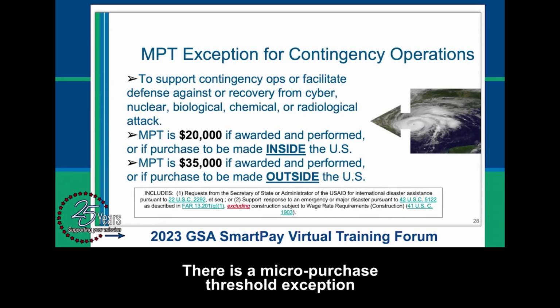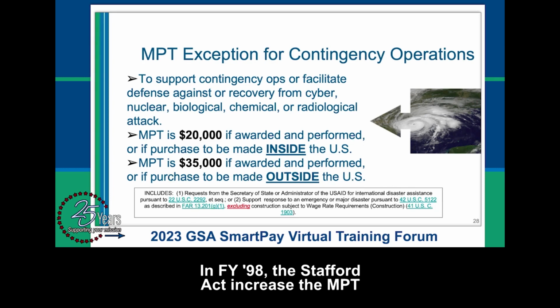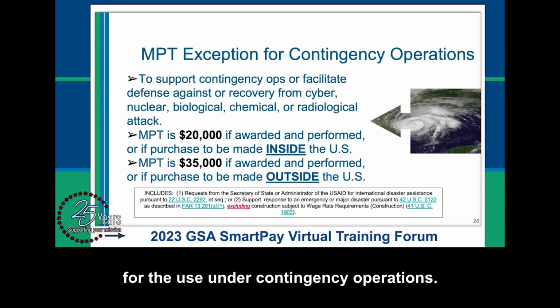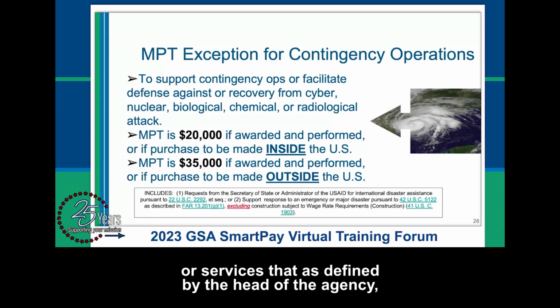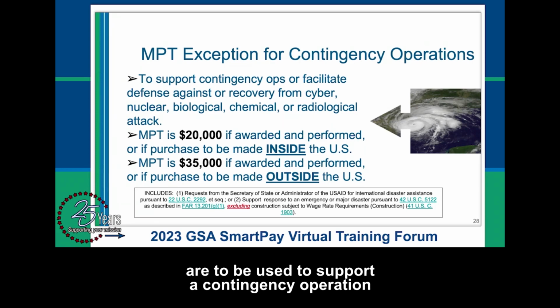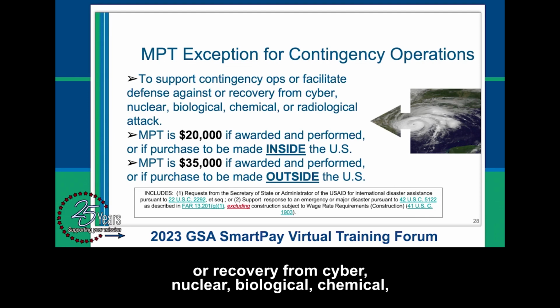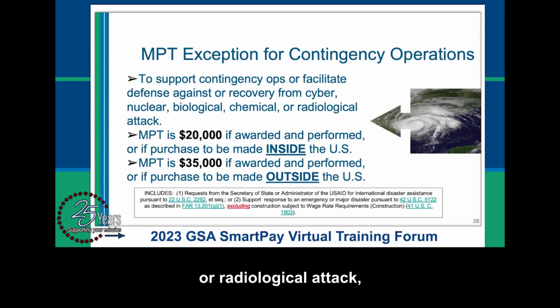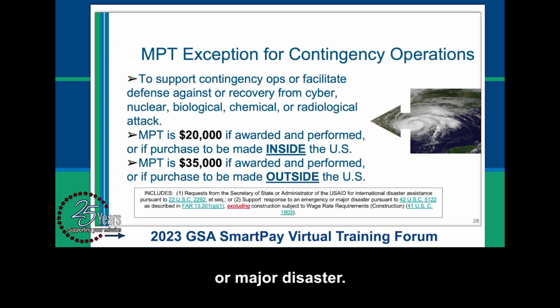There is a micro-purchase threshold exception for contingency operations. In FY 98, the Stafford Act increased the MPT for use under contingency operations. Contingency operations include the acquisition of supplies or services that, as defined by the head of the agency, are to be used to support a contingency operation or to facilitate defense against or recovery from cyber, nuclear, biological, chemical, or radiological attack, international disaster assistance, and emergency or major disaster.